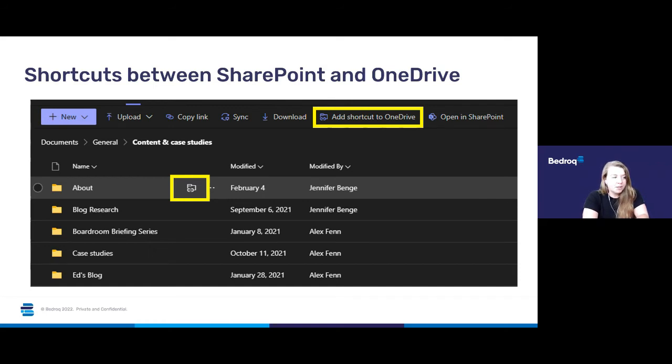Or you can use the logo button, which is the smaller square next to the file name. You'll just then sync that one folder into your File Explorer view.